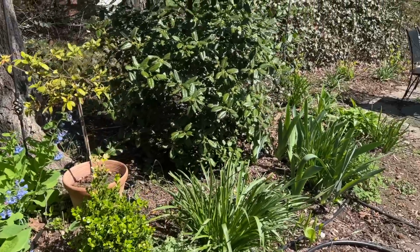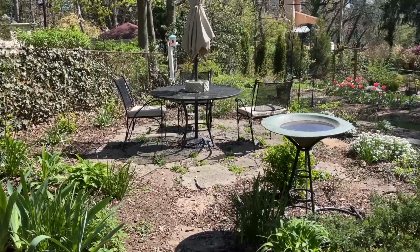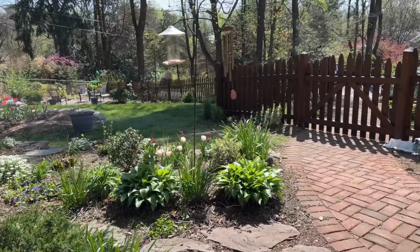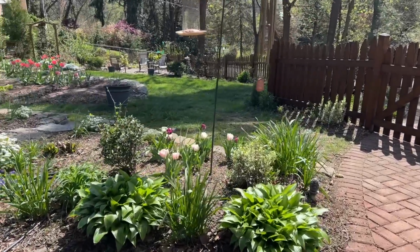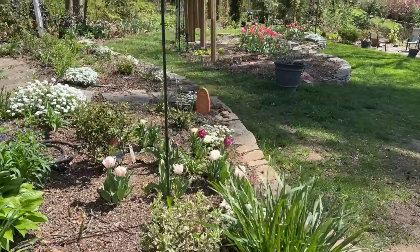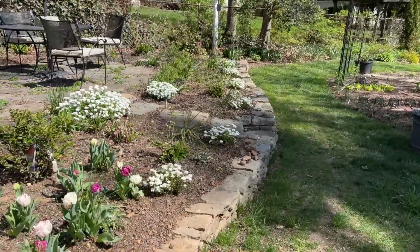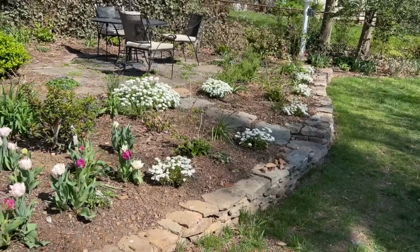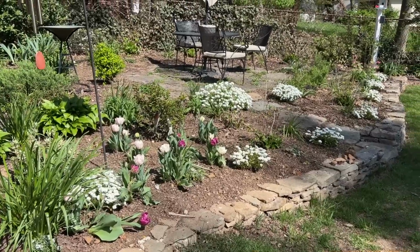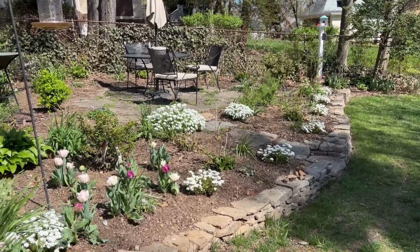The daffodil show has ended for the most part in the patio garden. The candy tuft is still going strong, and now we have tulips to look at. The candy tuft line across this stone wall is just so entrancing to me. I've really enjoyed the way this candy tuft looks on this wall.